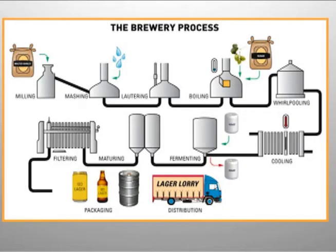The brewery process starts out on the left and goes down to the right and then comes back to the left. And then you put it into what's called a lorry, which is also known as a truck.